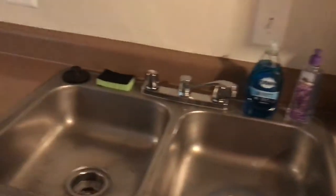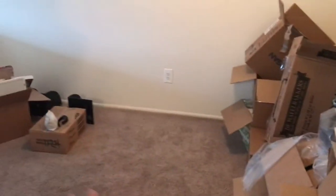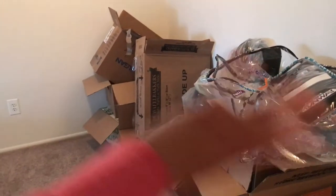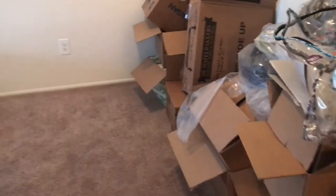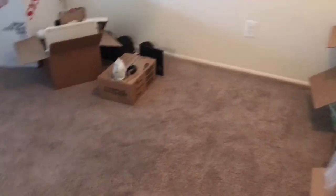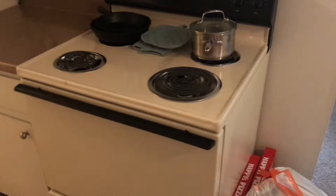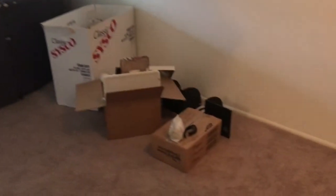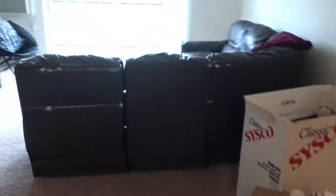This is the kitchen. This will be our dining room area. Again, our table's not here and there's a ton of boxes. So try to imagine it all gone. But it's a pretty good space for a nice table. And then you can go this way, and here's our living room.